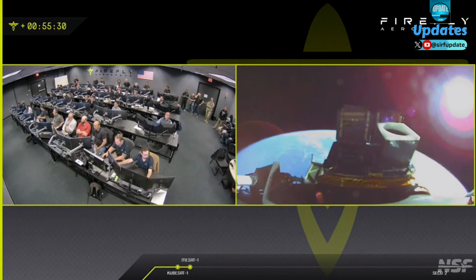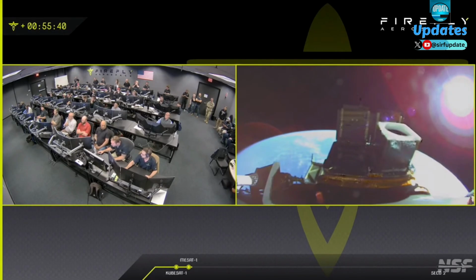Look at the Earth, though. On CD1, payload deployment of MESAT confirmed. And that would actually be the 8th one in the deployment. MESAT, yes, from the University of Maine. Outstanding.